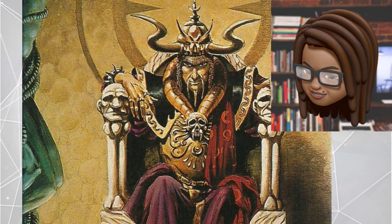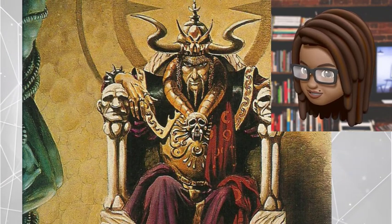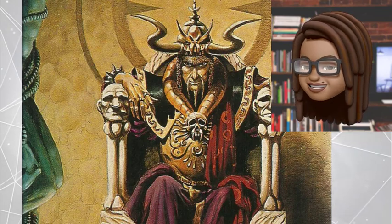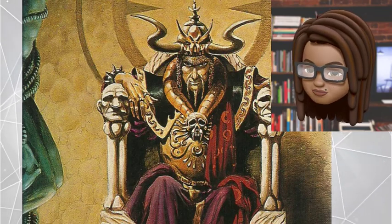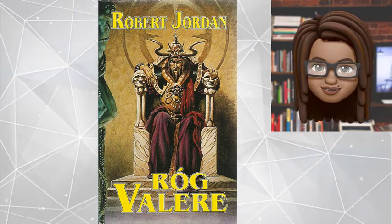That's supposed to be Turak? It's not supposed to be anybody. Obviously, this is just a stock image. What the hell? What the hell? I would be such a confused reader if I was Polish and I picked up this book and then read The Great Hunt. I would be like, what?